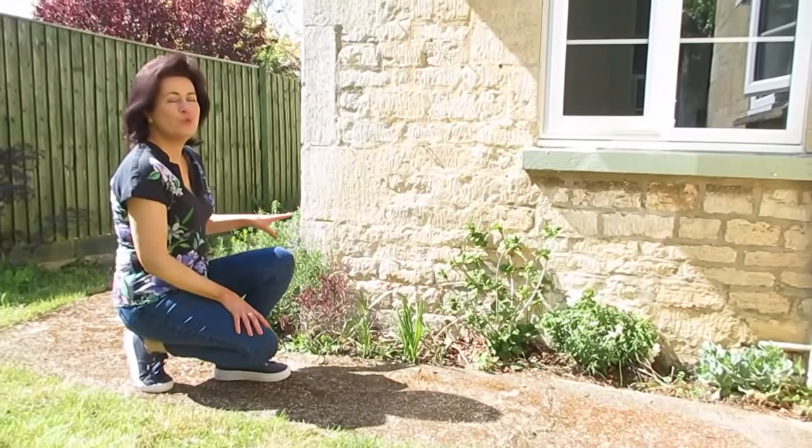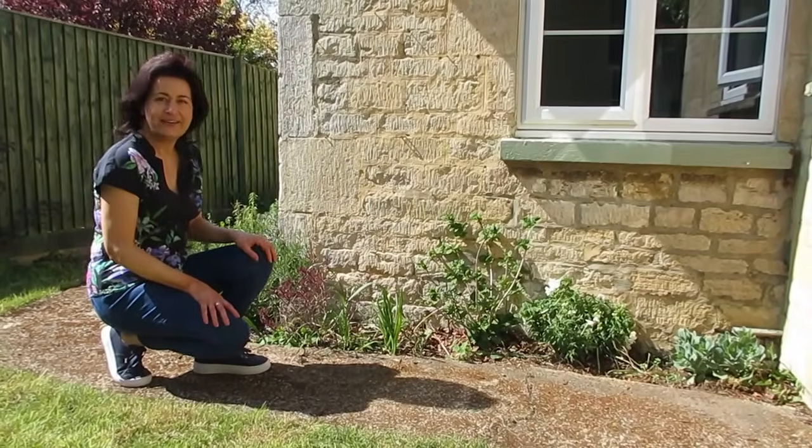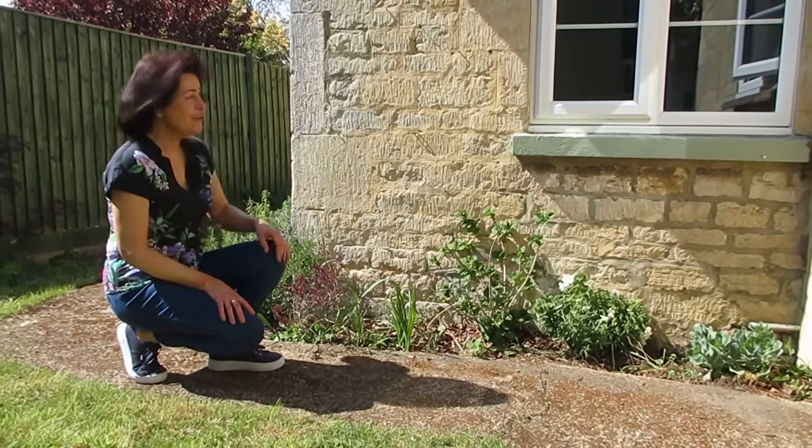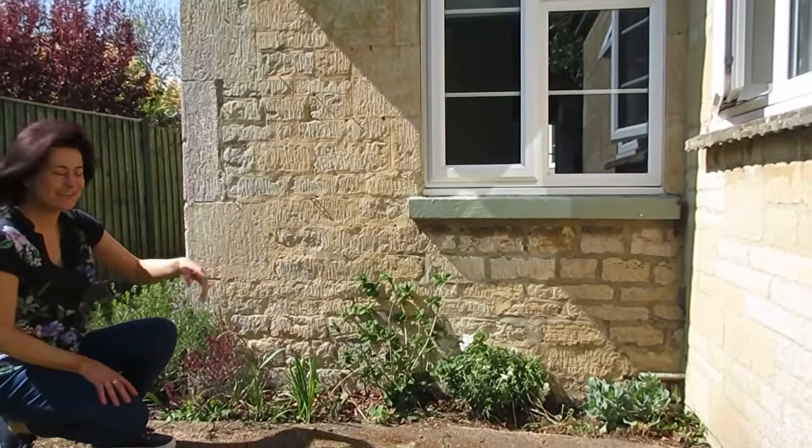So this is a small border at the back of the house, and for those of you that watch my other channel, Little Bits and Pieces by Julie, you'll know that that's my craft room window there, just to give you a bit of perspective.